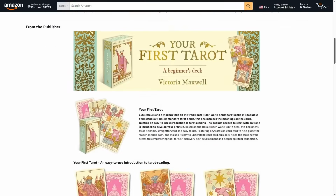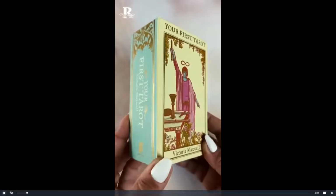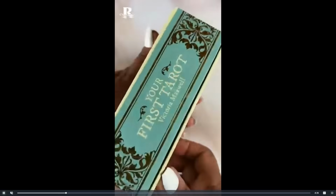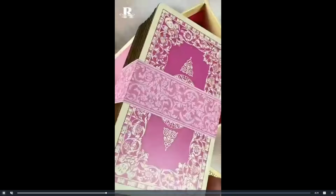And yeah, so this will also have a companion, as you can see down here, a tarot card companion that's coming out this month as well, and I will cover that in the books section of this video. Now it looks like we have a video. Let's take a look. So we do have gold on that box. Beautiful, love it. Oh, and it's a magnetic flip open.